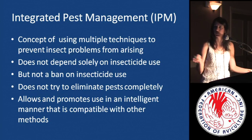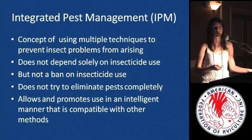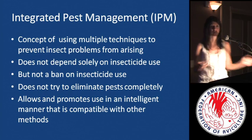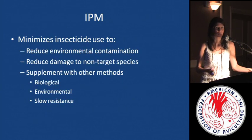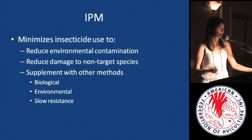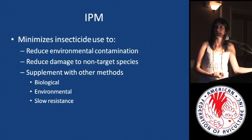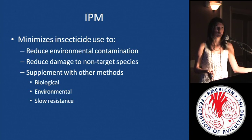So it promotes an intelligent manner that's compatible with other methods. So instead of saying, let's just spray the daylights out of everything and pour insecticides all over the place, let's see if we can reduce that use. The reason integrated pest management is better is that it minimizes insecticide use, and this reduces environmental contamination. I think we're all aware of the problems with environmental contamination and insecticides and how they biomagnify through the food chain. A good example was DDT.